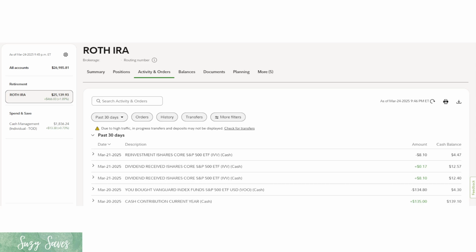So that is what I did with the Roth IRA this week. I also have a cash management account. Me and my husband are part of the FIRE movement, so we don't have any debt and are trying to retire early. The thing about 401ks, Roth IRAs, 403bs is they are retirement accounts, so you cannot get the money out pre-retirement. I think all of them are 59 and a half, but we would like to retire before that.